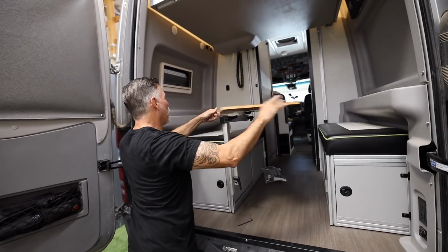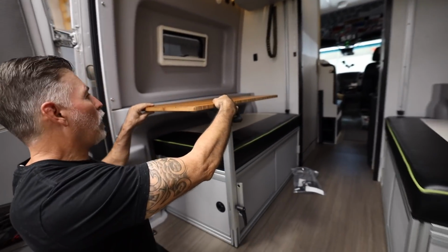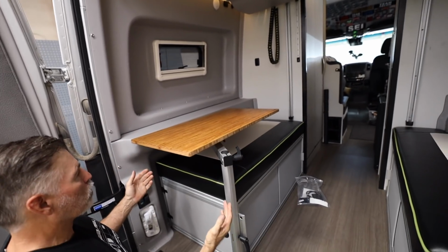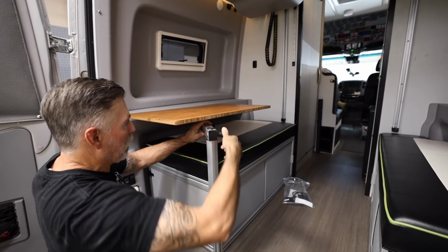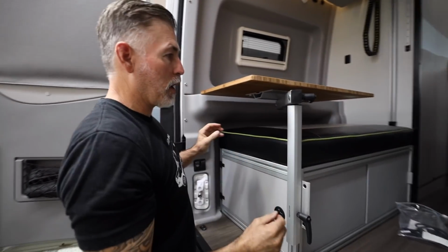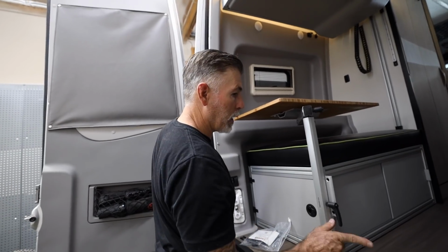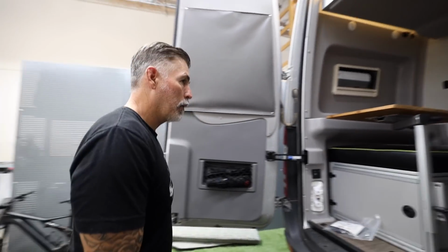So now you've got your table, however you want to sit, lay around, bring it over here. When it's time to drive, all you do is just lock this down. And because it's bamboo and super light, it won't move at all when you're driving. And look at how much it's just out of the way. I'm going to bring the tray in and set up the cargo tray. All right. Get that dialed in.